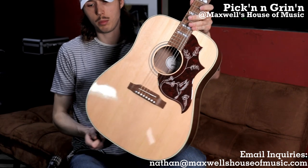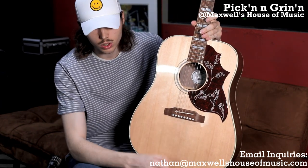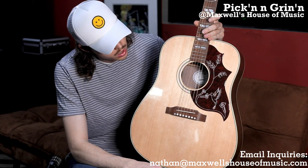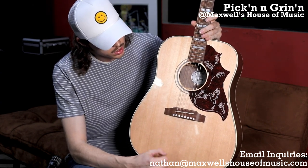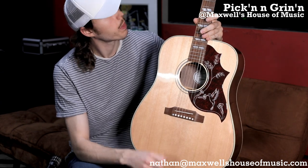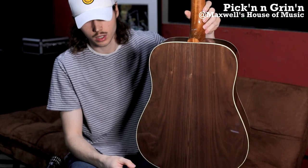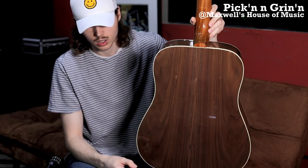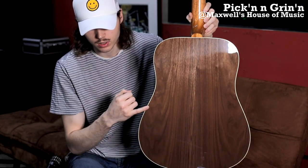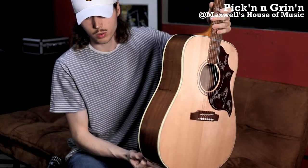We'll start with the top. It's a beautiful spruce with the traditional Hummingbird pickguard, the tortoise shell. We've got a walnut saddle, and then we've got walnut on the neck and on the back and sides. Beautiful double binding.